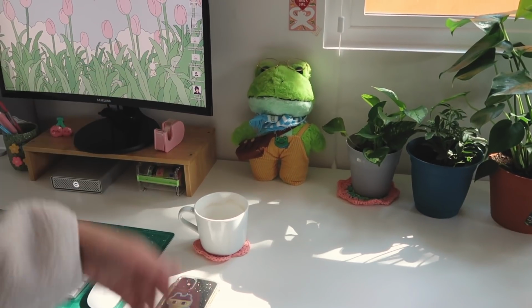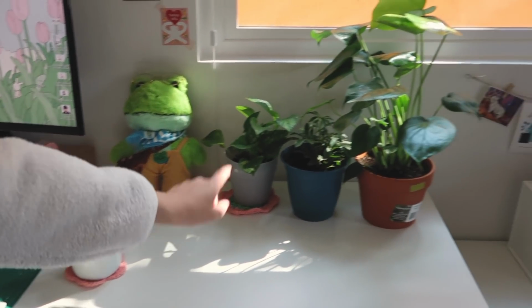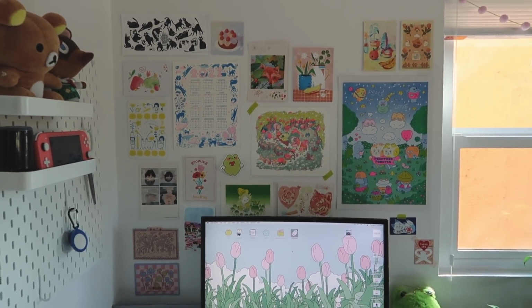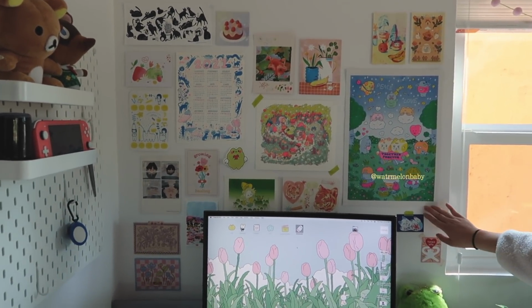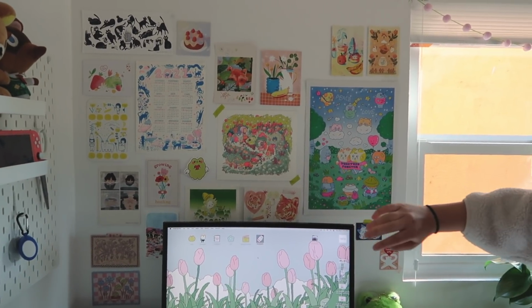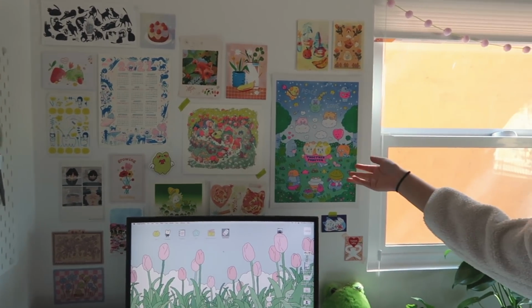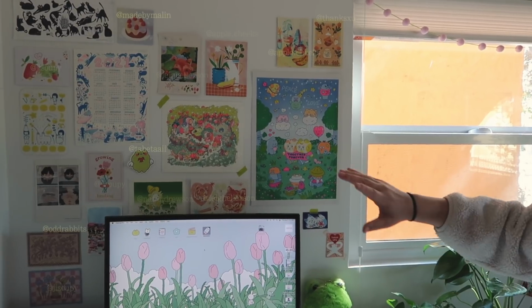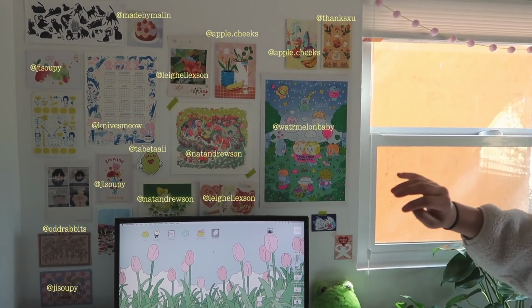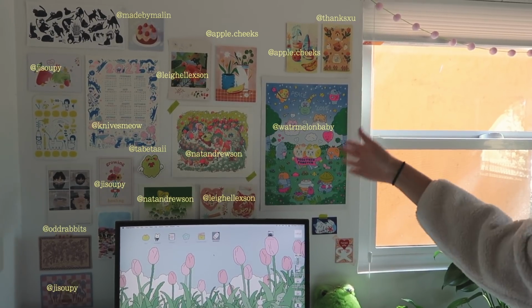Moving along the desk, I have Laugh and Dewey, or I haven't really named it yet, but that's what the plush is called. I have my pillows, this is an umbrella plant, and my Monstera. I've gotten a lot of questions about this print in particular. This print is by an artist called James Fisher. His Instagram handle is Watermelon Baby. So I will leave all the little handles for all these artists up here, just in case you're wondering what art is from who.